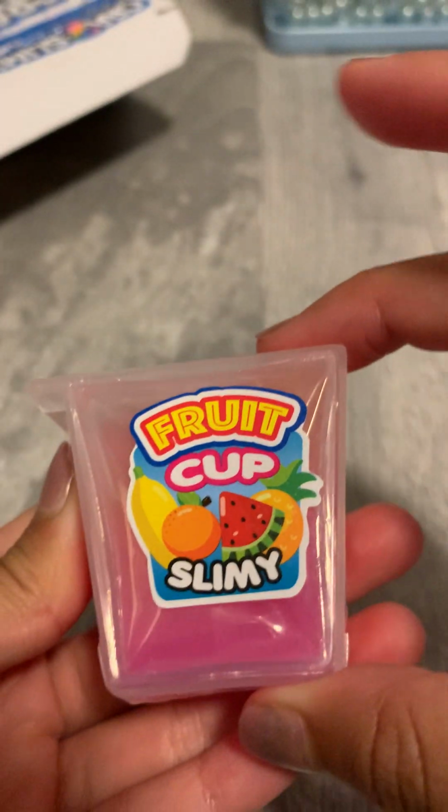Next up we have a slime that looks really pretty. Yeah, we'll be giving the slime ratings. I'm probably gonna rate that one like a 9 out of 10. I just didn't like that it's kind of grippy, but it was still good. Okay, fruit cup slimy.